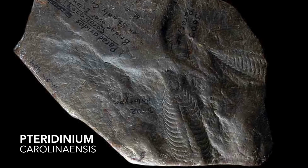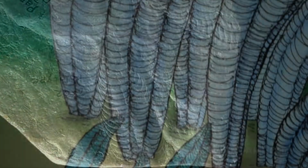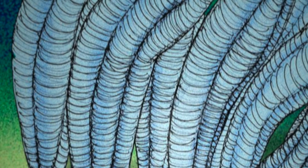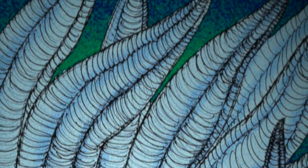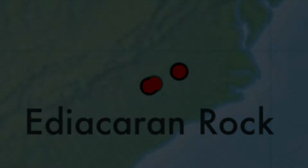This fossil, called a pteridinium, is almost alien to us. It has 3 lobes in an unusual symmetry, attached to a center stalk. Apart from this, it has no identifiable organs. However, it is still an animal, perhaps a stationary suspension feeder, collecting nutrients from the water. Like many Ediacaran organisms, how it functioned and what group it belongs to is largely speculation.